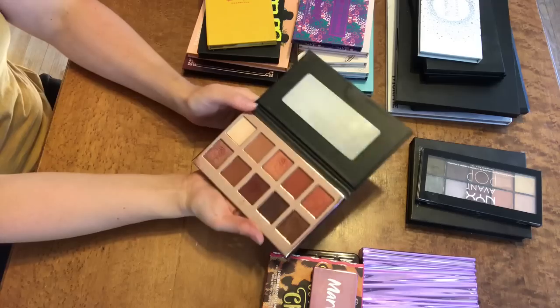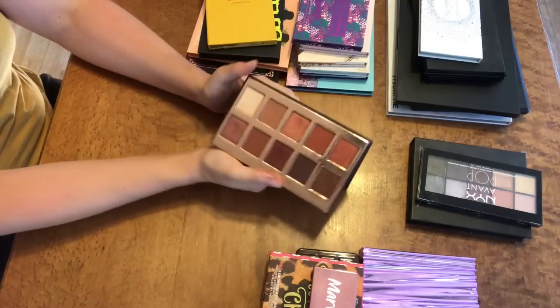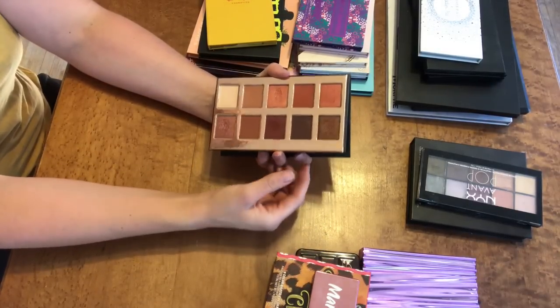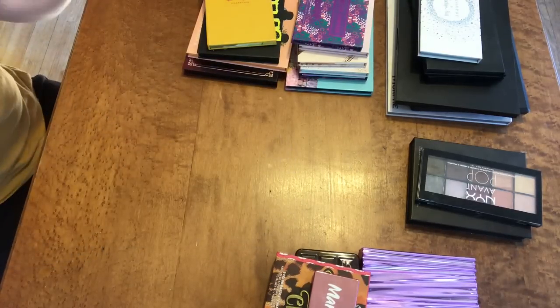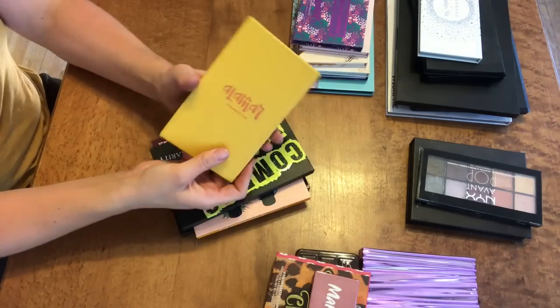Okay, Crown Brush. I get the feeling like this might be a dupe for the Naked Heat palette by Urban Decay. It's got some beautiful shades, but I just don't need it. I've got shades very similar to this in other palettes. So that is going bye-bye. Alamar Cosmetics I am keeping.